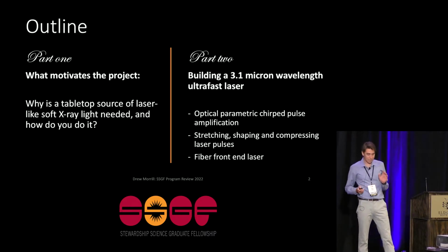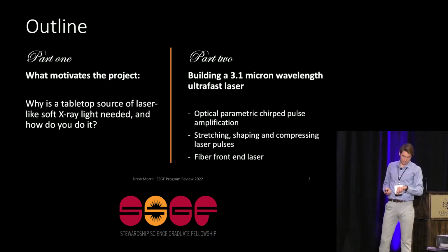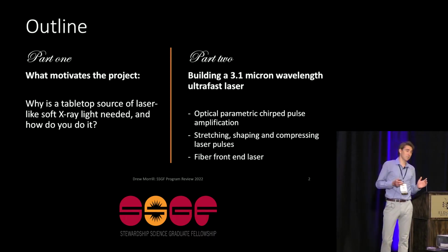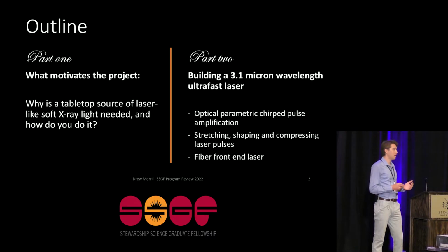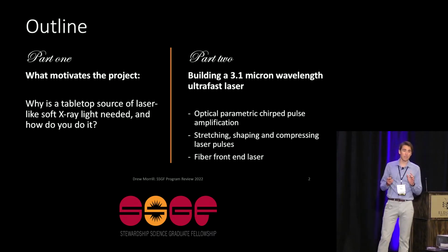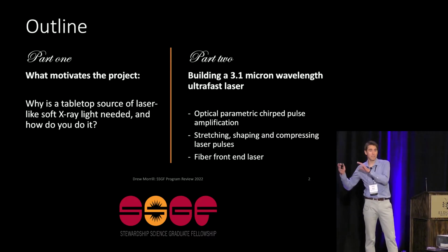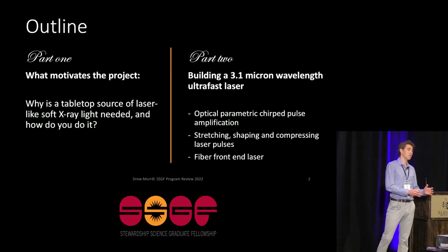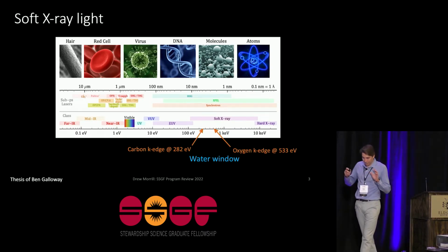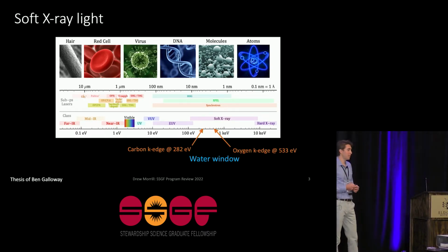So my talk is going to basically be broken up into two parts. First, I'm going to talk about how we generate this soft X-ray light. It's through a process called high harmonic generation that I'll talk about in depth. The second part of my talk, I'll be talking about the laser system that enables this high harmonic generation. But before we get there, I want to talk about what soft X-ray light is to begin with.